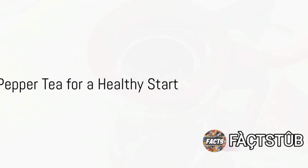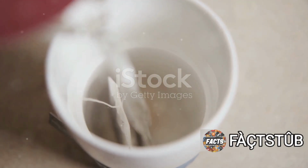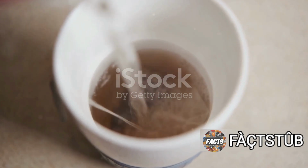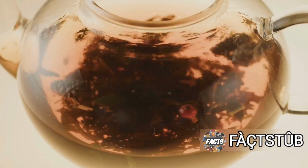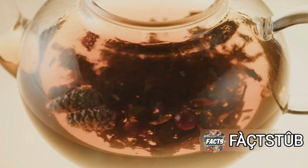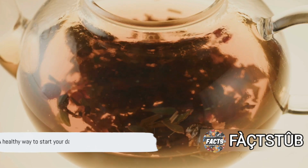Imagine starting your day with a warm cup of black pepper tea. Simply boil a cup of water, add a pinch of ground black pepper, and allow it to steep for 5 minutes. This invigorating beverage aids digestion, boosts immunity, and even aids in weight loss. Not a bad way to kickstart your day, right?